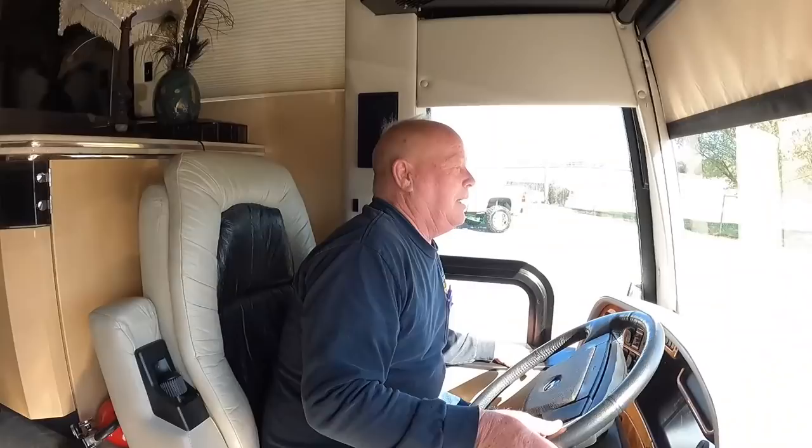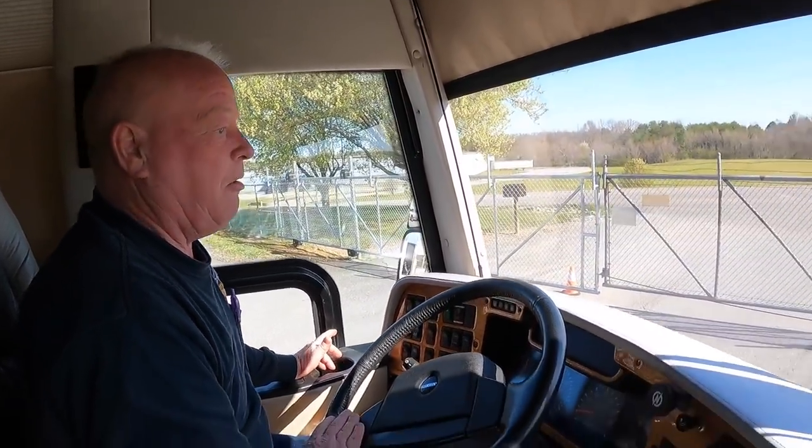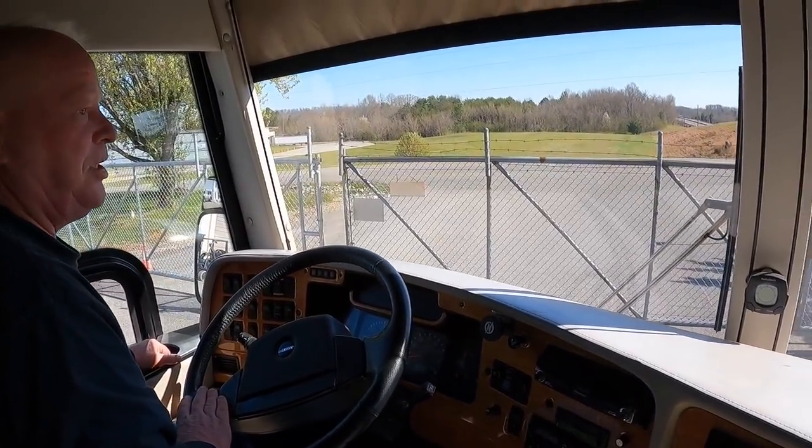240,000 miles, but it's been upgraded on everything about it. It has a Total Vision backup camera system in it, so the backup camera's been updated, as well as, like I say, everything on the chassis. There's a look at that backup camera, huge rear view camera.